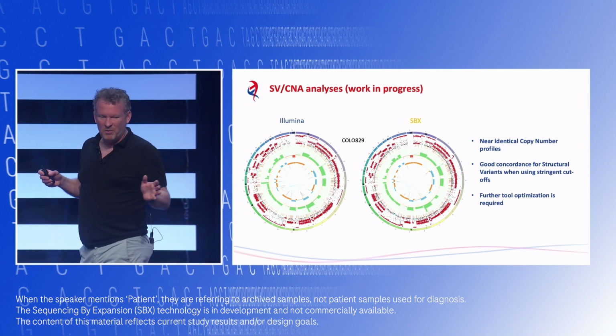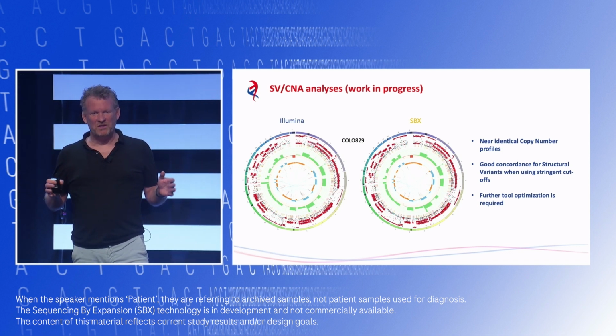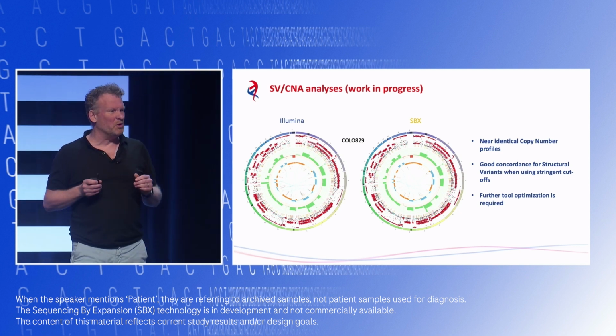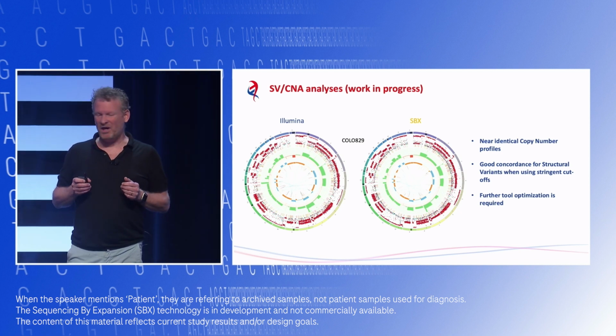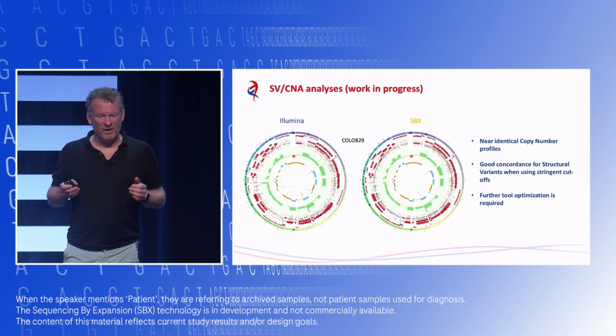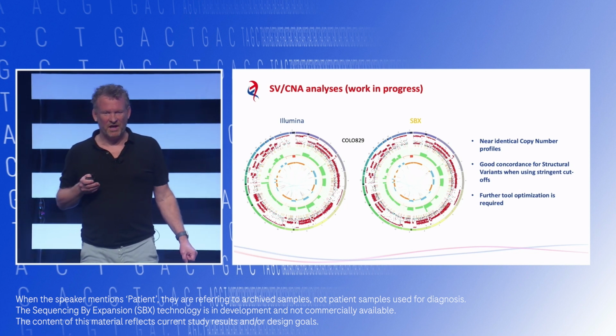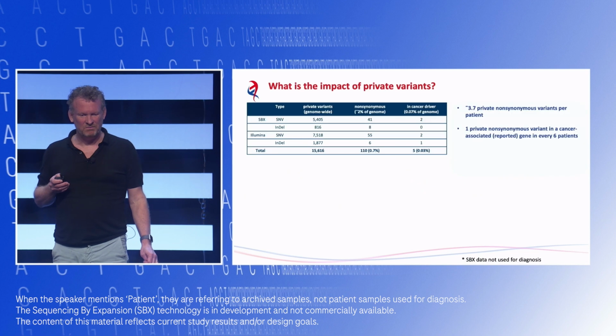Structural variation, copy number alterations. This is still work in progress. This is a first screenshot on COLO 829. You see on the inner circles that the copy number profiles are highly similar from both platforms. Structural variants are also looking quite promising, but we need a bit more tool optimization to get this completely done for all the patients as well.